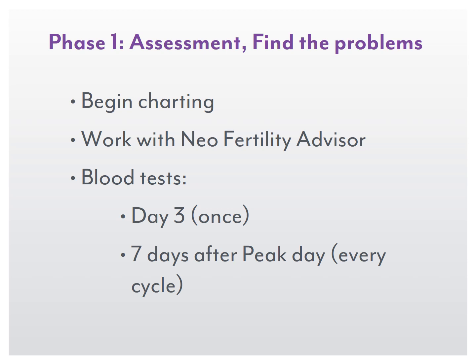Let's look at Phase 1 assessment in a bit more detail. During this time, you begin charting. You work with your Neo Fertility advisor to ensure complete and accurate recording. You have blood tests taken on day 3 of your cycle for 1 month only, and every month we look for a blood test to assess progesterone and estradiol 7 days after the peak day.